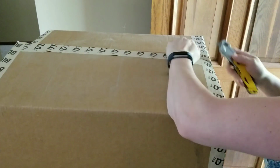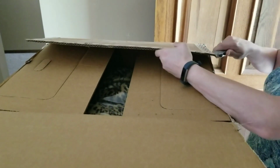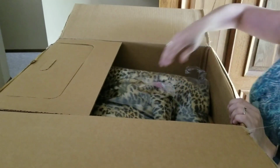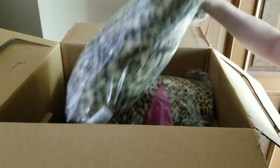Let me come around this way, open this side. I believe I bought this one for some clothing pieces. I've been a lot more active on Poshmark lately, and so I bought this specifically so I could sell some of these pieces on Poshmark. And yep, here they are.